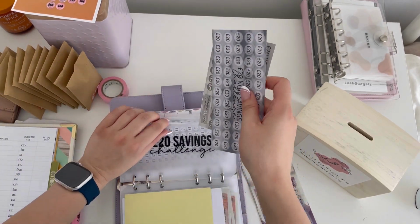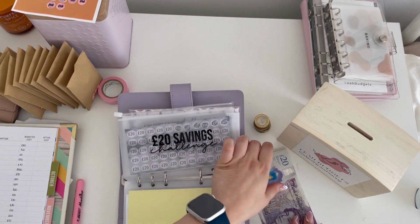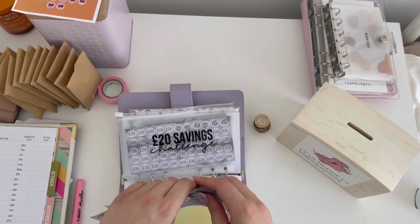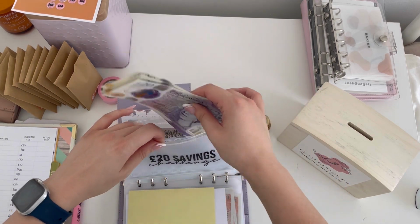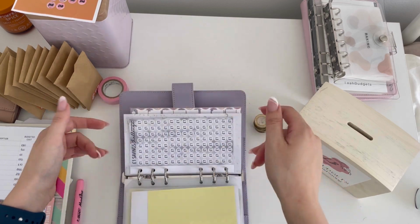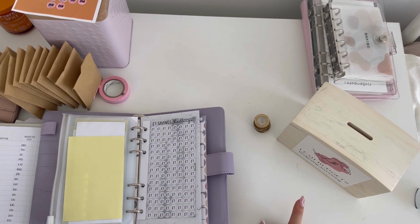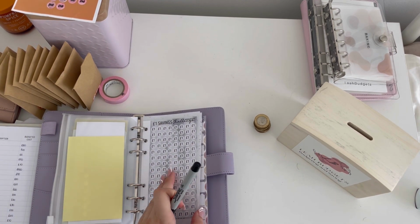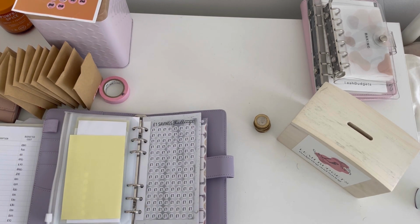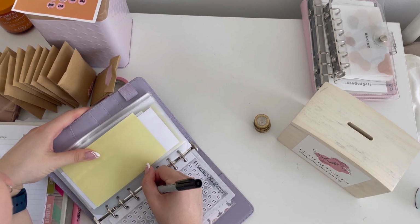Okay, so let's recount. 2, 4, 6, 8, 10, 20. Awesome. Right, then obviously for this one we are using the £1 savings challenge. I did actually work out that it's £120, so I should put this on there somewhere. I don't know where though, maybe in the middle. Just for my own benefit.